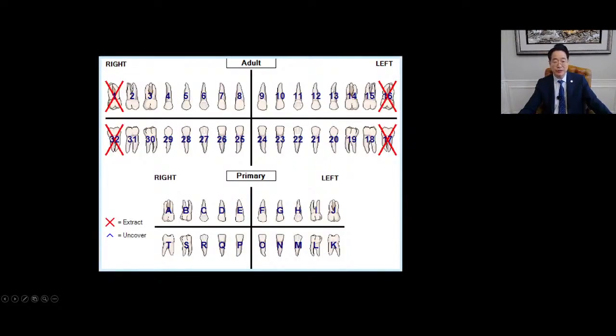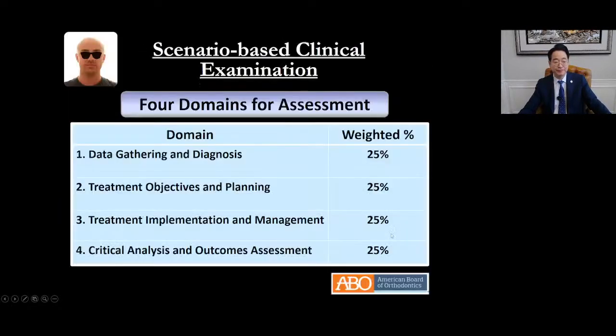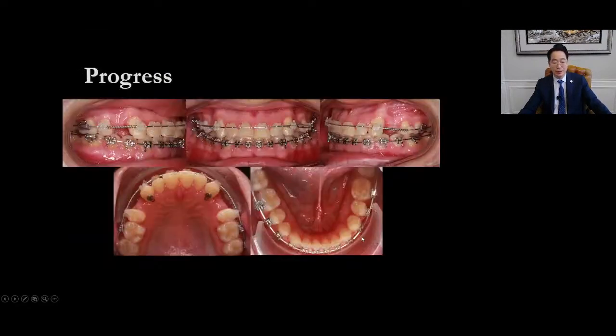He was referred to a general dentist to extract his third molars. To develop space for upper 4, open coil springs were engaged. In the ABO scenario-based clinical examination, Domain 3 is treatment implementation and management. We had to increase buccal overjet on his upper 6s and 7s.